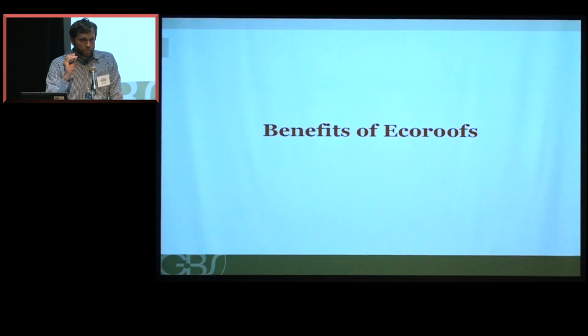So what I'll do is go through the benefits of Ecoroofs, you probably know a lot of these, hopefully some of these you don't think of, and then I'll talk about how that relates to LEED certification. It'll be pretty brief. I don't want to get into the details of the LEED credit requirements, but the overall message is Ecoroofs obviously can contribute significantly to LEED projects.